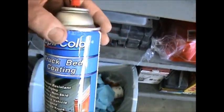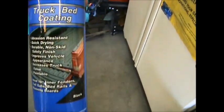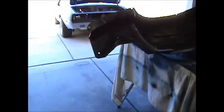More later. Real quick update, guys. The inside of the fender is coated with Duplicolor truck bed coating. Pretty good stuff. I did the wheel houses in the back and underneath the gas tank and everything else. So here it is, quick update. As soon as this sets up, we'll flip it over and we'll hit the other side with gloss black.